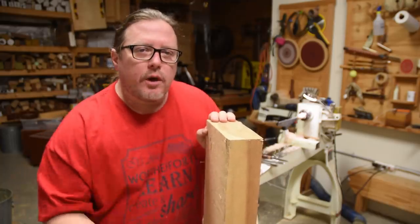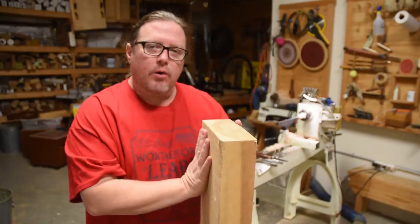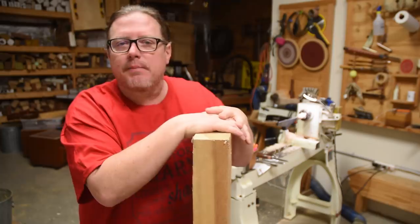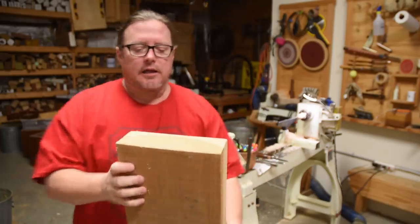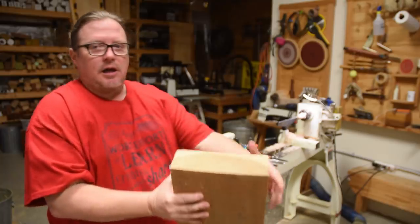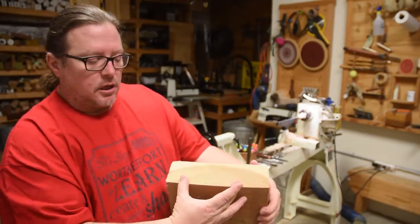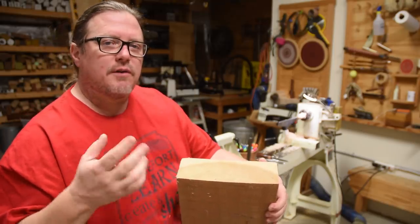But I think for a toy store, where it's going to be a little bit more casual, this should work out okay. And this 4 foot board should make me enough to satisfy all my toy stores at the moment. I also like it because when I picked it out, I got it so that the grain was fairly even and balanced, so it goes all the way through.